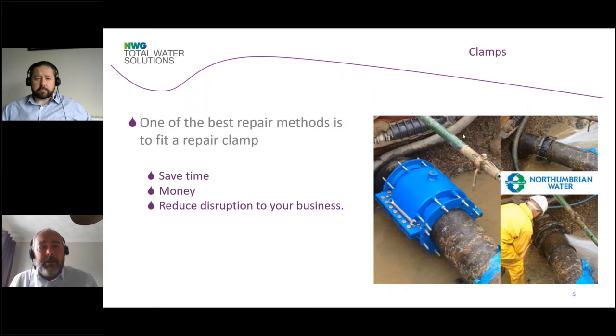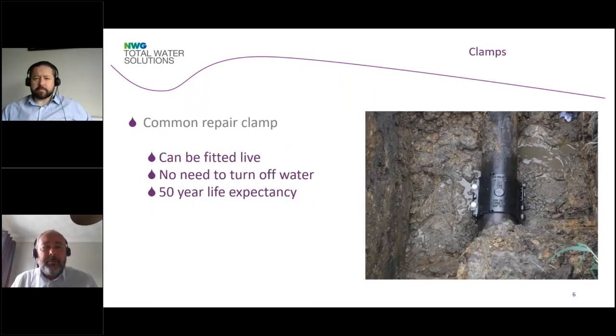More on clamps. We've got the common repair clamp, this one here. There's no need to turn the water off. It can be fitted live. They have a 50-year accelerated test, which gives it a 50-year life expectancy.